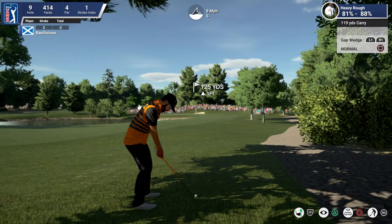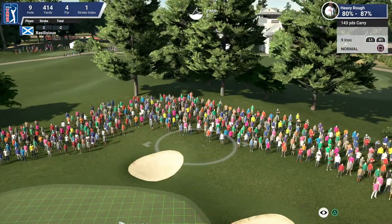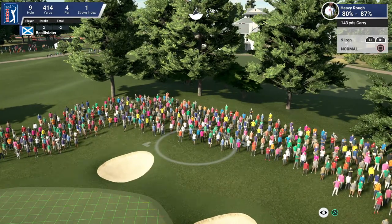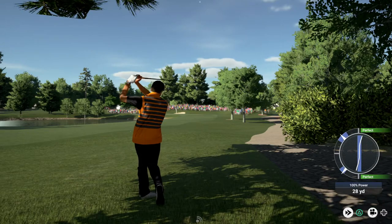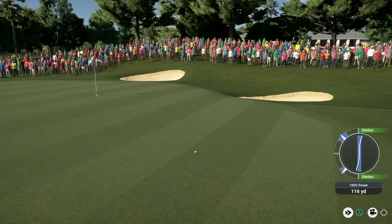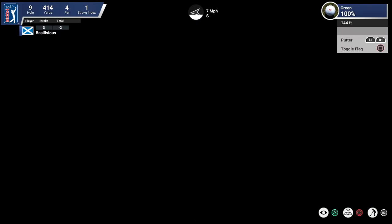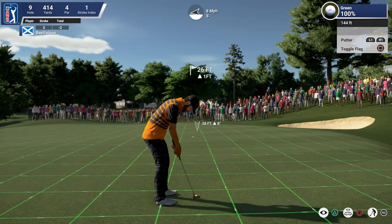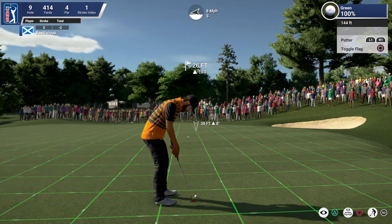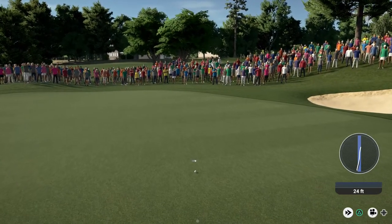Yeah, he's probably not happy about that shot. From 26 feet. And for the par.